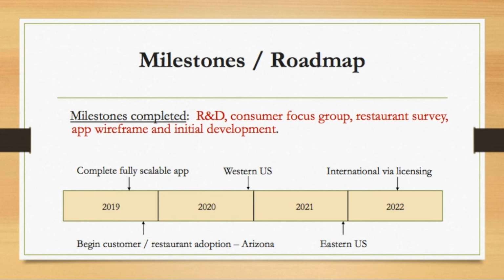And then looking into the future, by the end of 2019, we want to have a completely fully scalable app and then launch in Arizona, because I'm personally from Arizona. By focusing on my own home state, I'm going to be able to get some experience before looking elsewhere. And then by 2020, we look towards the western U.S., by 2021, the eastern U.S., and then 2022 is international, and this is through licensing agreements.